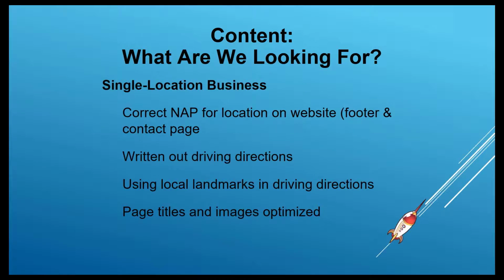If it's a single location business, some of the things we look for, again, are correct NAP information on the website. Is it in the footer and on the contact page? Are they the same? Do they have written out driving directions on the contact page? You may see this on some websites where it says, from the east, take Interstate 40 west to exit 201 Union Cross Road. Things like that, using the local landmarks in those driving directions. Again, it helps send the signal that you're a local business in that community.